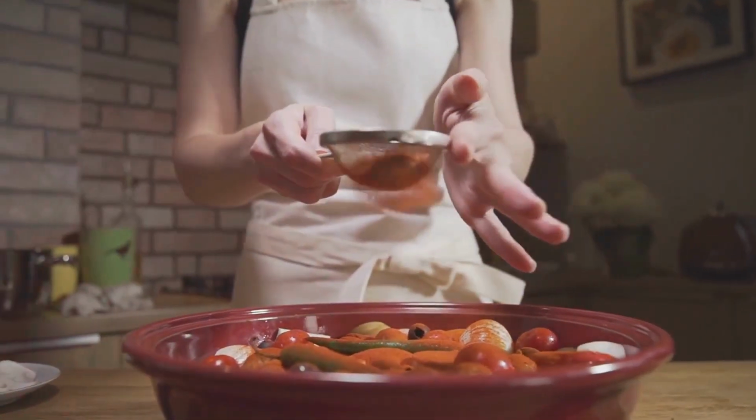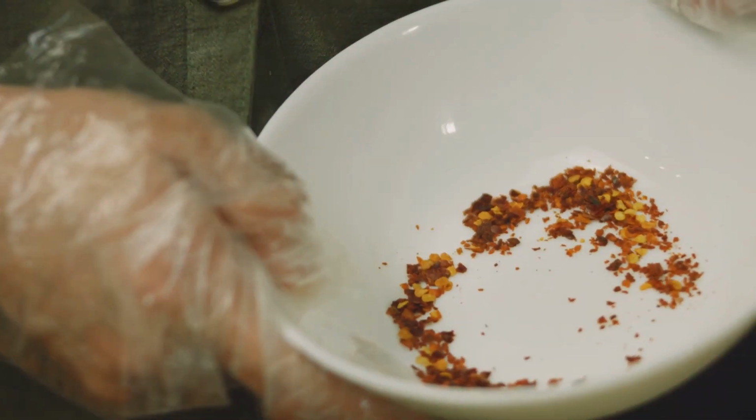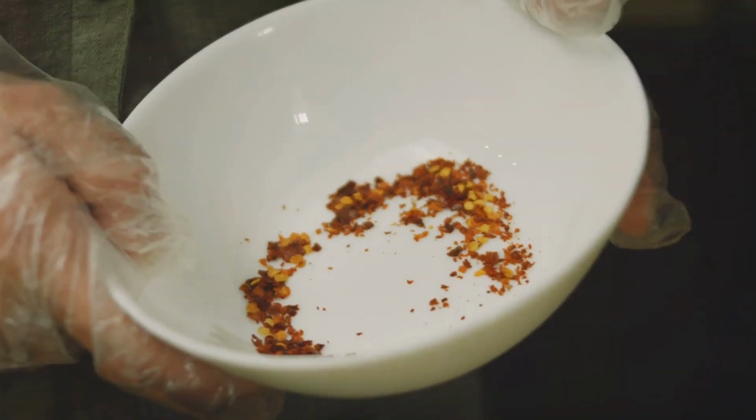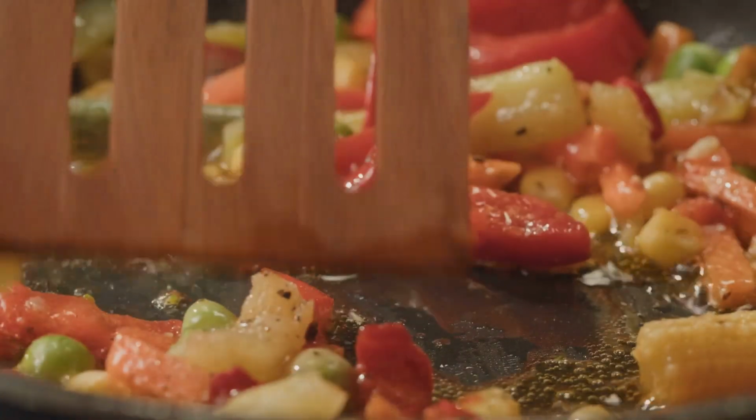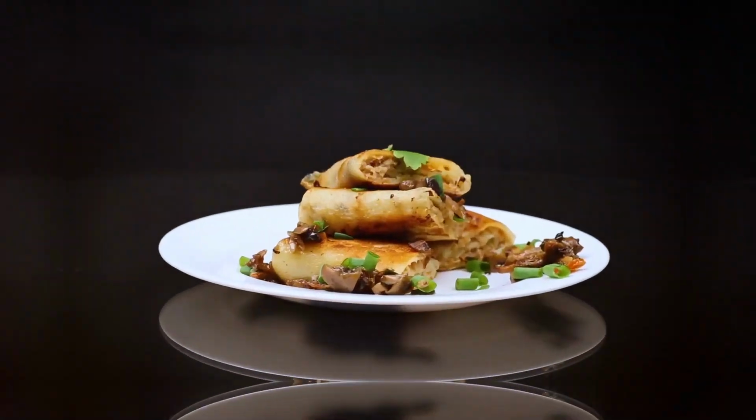Spices: metabolism-boosting flavor. If you decide to add a pinch of paprika or chili flakes, you're in for an extra fat-burning boost. These spices contain capsaicin, a compound known for its ability to increase metabolism and help the body burn fat faster. A little heat goes a long way in keeping your body in fat-burning mode.